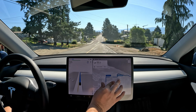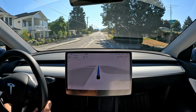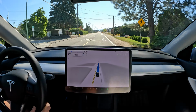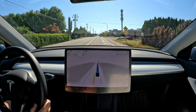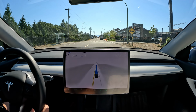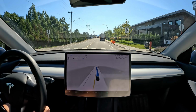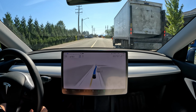All right, now we're coming up to a left turn, a right turn, and I'll probably end the video over there. There's some construction coming up. I don't know if we're going to catch that. Oh yeah, we're going to have to go to the end of this. Yeah, I'll probably fast forward you through this construction when our turn comes to drive through.